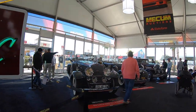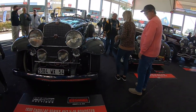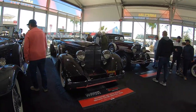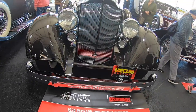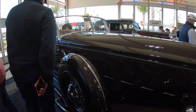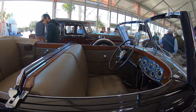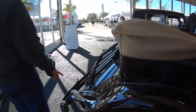And that's before LEDs, because a lot of these were running, oh yeah, V16. 452 V16, 165 horsepower, 452. Can you imagine the torque though? Yeah, torque's probably incredible. One of 12 known to exist. Wow. Pristine looking. Wow. Probably real wood. Looks like some probably updated interior, I'd say.